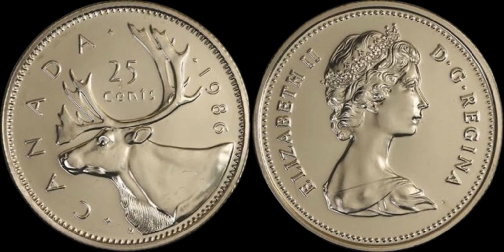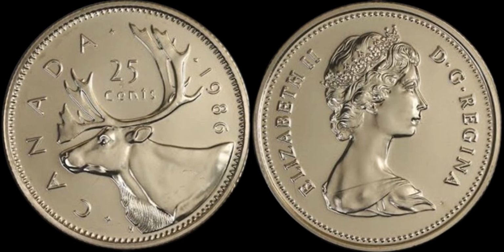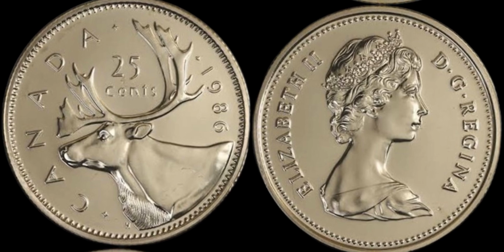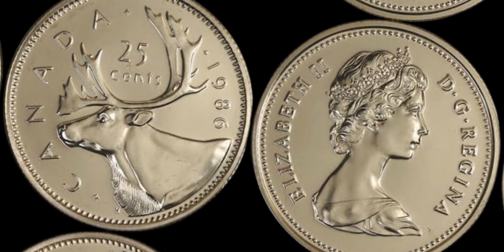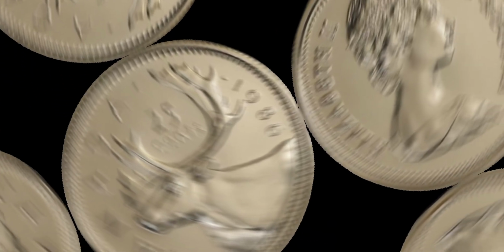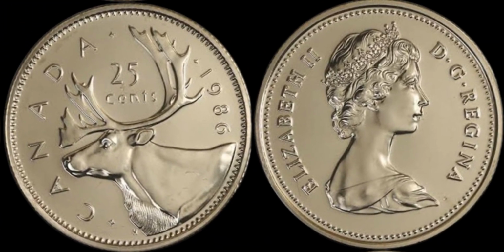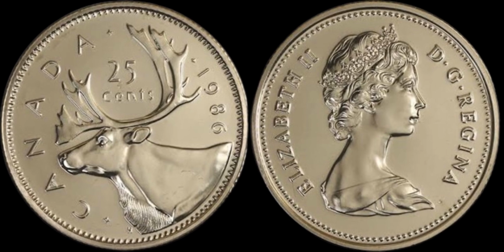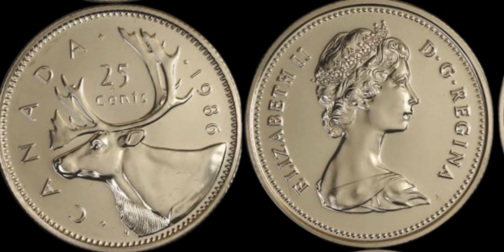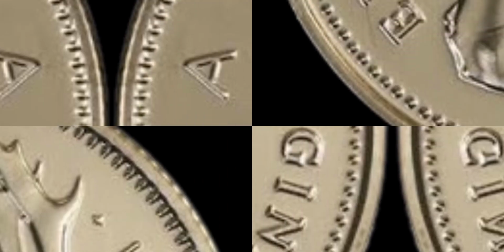Well, the value of this coin is determined by a number of factors, including its rarity, condition, and historical significance. In the case of the 1986 Canada 25-cent coin, its limited production and unique design make it an extremely rare find. There are believed to be only a handful of these coins in existence, making each one a true treasure for numismatists. But what really sets this coin apart from others is its incredible price tag.